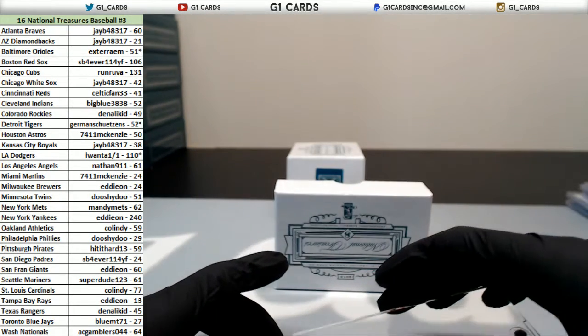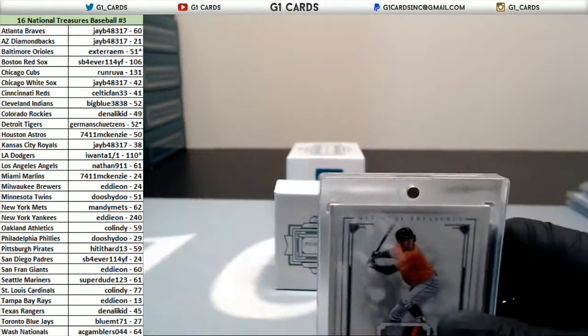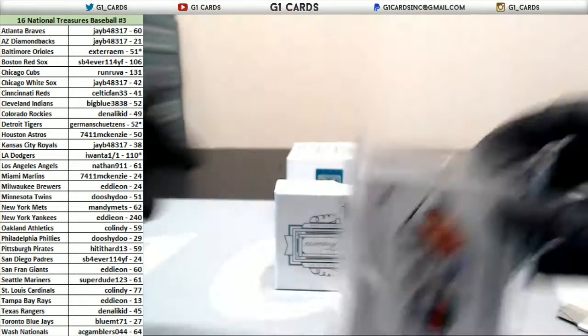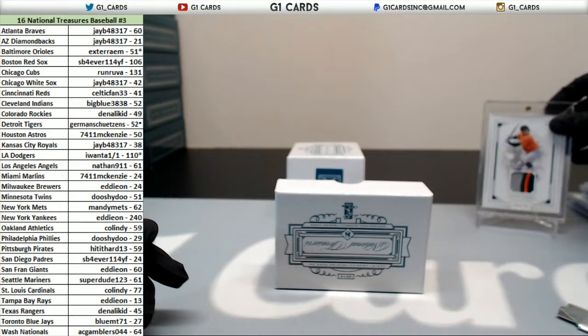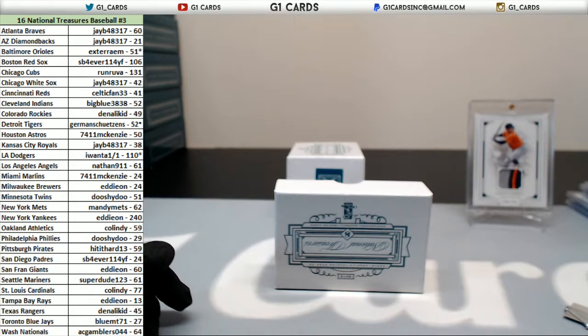Yeah. He's going to come in here and be like, did I hit anything? Is there any hits in that case for me? Astros. Correa, 101. Yeah, it's super boring for a 101.